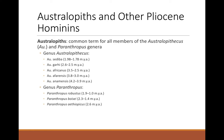So just like it's only been about the past 5 or 10 years that we've considered Toumai and Orrorin to be hominins versus hominids, it's only been about the past 5 or 10 years that we've considered Paranthropus to be a separate genus. We used to just qualify differences between what we called the robust Australopiths and the gracile Australopiths, with all of them being squarely in the same genus. So in the genus Australopithecus, we've got Australopithecus sediba, garhi, africanus, afarensis, and anamensis. In the genus Paranthropus, we've got robustus, boisei, and aethiopicus.